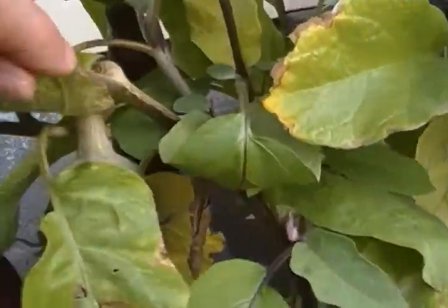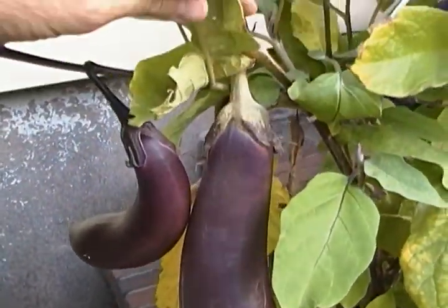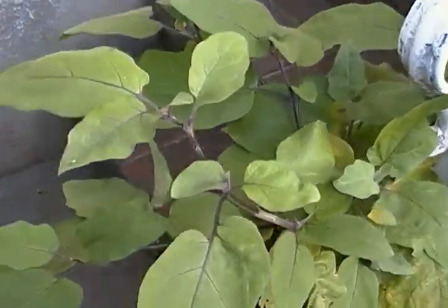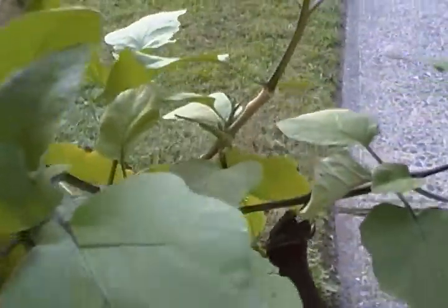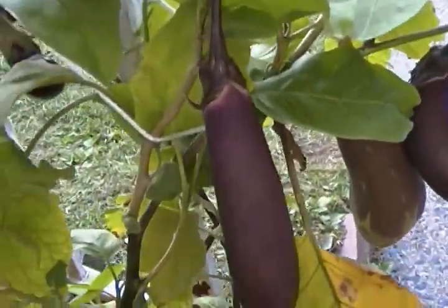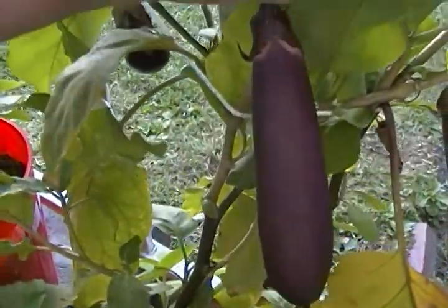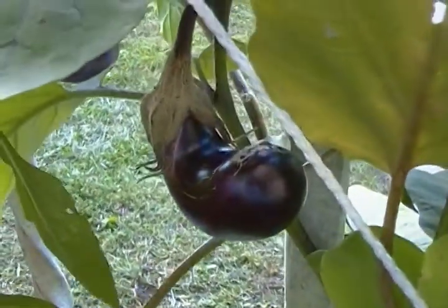Okay, a cute little Asian eggplant, and my other eggplants are growing, getting larger. I mean, I have other produce, but you know, these are the ones I happen to like to film. There's another one. Asian, actually Japanese eggplant. This one's called Ichiban. It's another view of the baby.